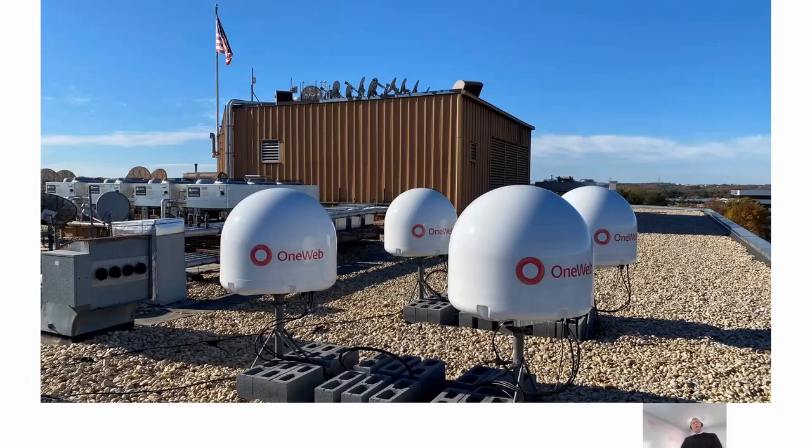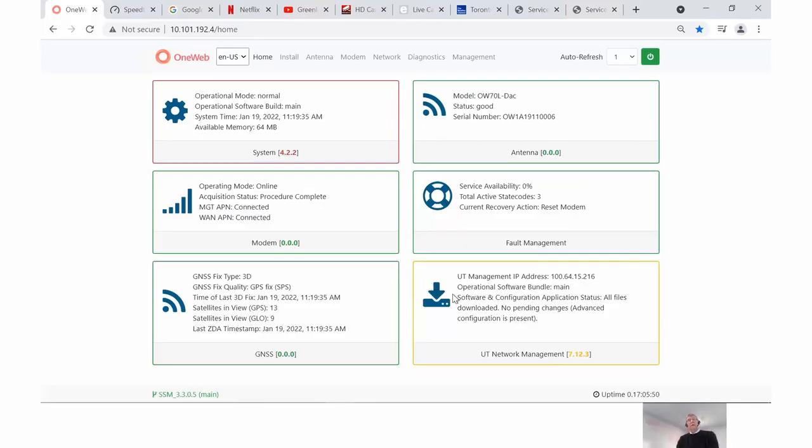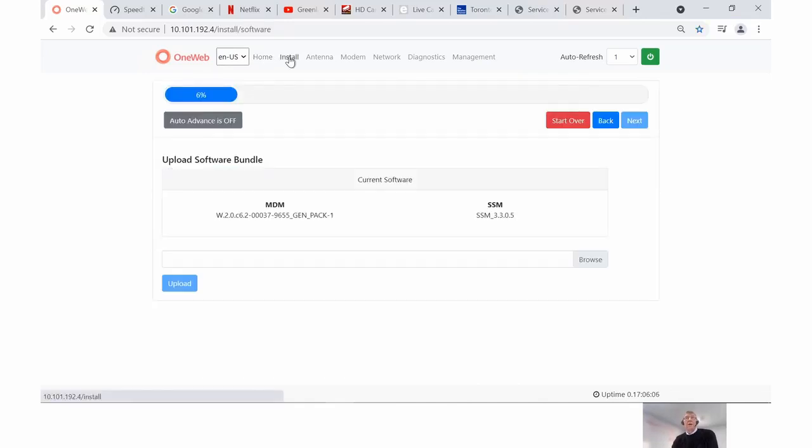Here's an example of our user terminals on the roof of the demo center. Here we actually have 2 user terminals. Each user terminal is 2 antennas, a primary antenna and a secondary antenna. We'll now give you a demonstration of how we log into the user terminal. So this is our local user interface, a little bit like possibly your home router. There's a login and you can then check the status. Here we can show you how you can install the antenna.